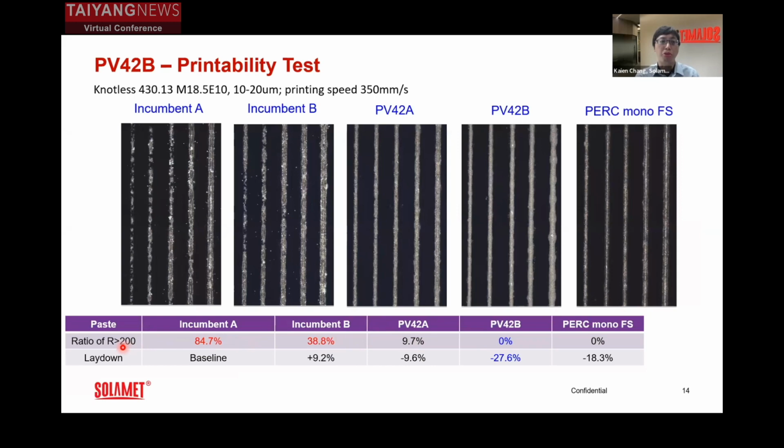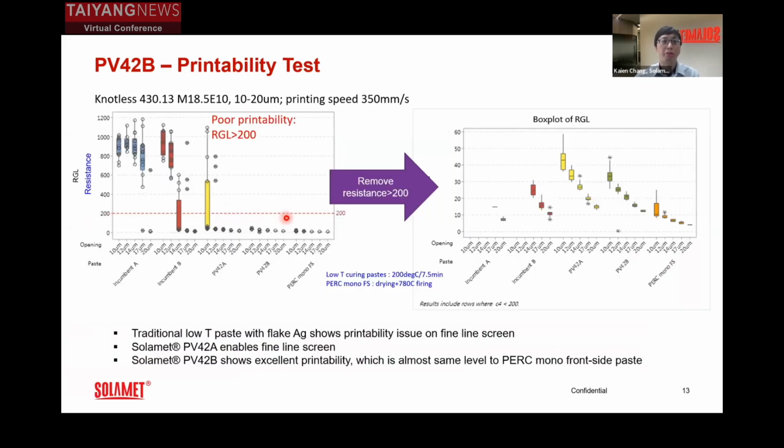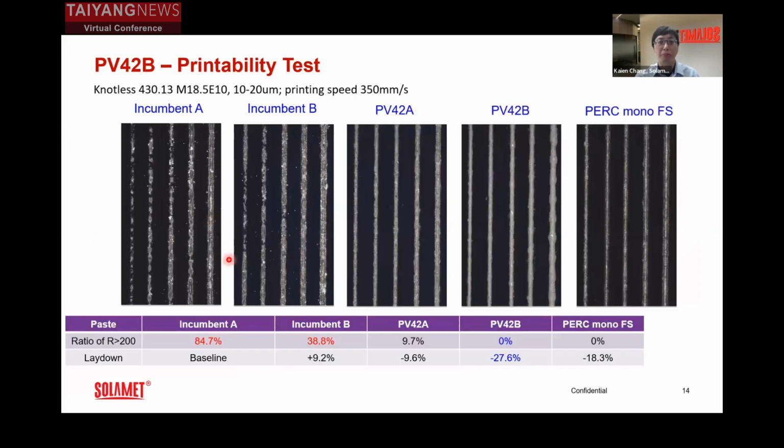I also tried to summarize the ratio for resistance over 200. So basically, you are able to see the big difference for the different pastes, and basically 42B is able to achieve a similar level to the current PERC mono frontside paste. And another advantage I just mentioned, we can also see from this pattern, the laydown is also one of the advantages for this new system, compared to either PERC mono or the current epoxy system.